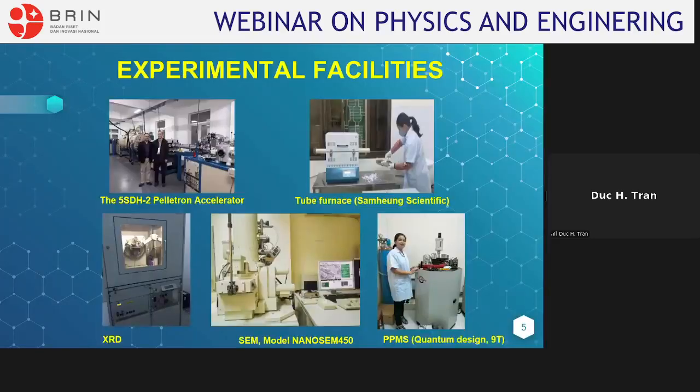And I would like to show something about the experimental facility at my lab. As Dr. Witta has introduced, I'm working on superconductor and functional material. So I use the tube furnace, Samsung Scientific. I bought it from Korea 2 years ago to make the bulk superconductor. And this is my own system.